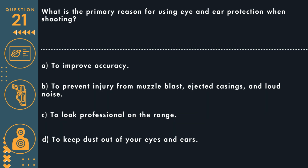Question 21. What is the primary reason for using eye and ear protection when shooting? A. To improve accuracy. B. To prevent injury from muzzle blast, ejected casings, and loud noise. C. To look professional on the range. D. To keep dust out of your eyes and ears.